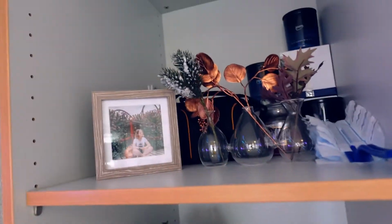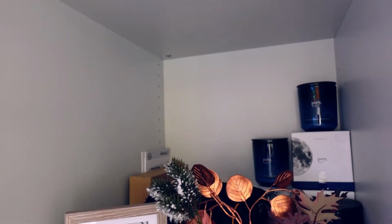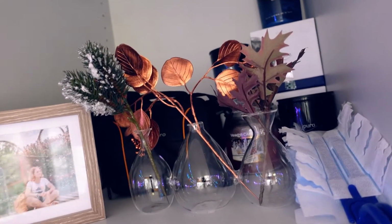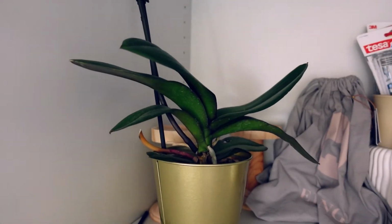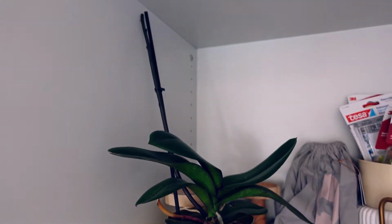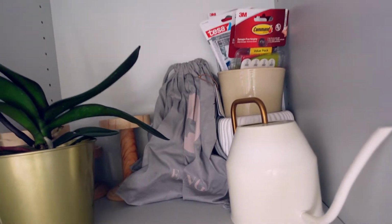So up here on the first shelf, this is where I store all my boxes and my used scented candles that I still want to keep. And I've got a decorative fake plant thing and a picture. And then here I've got my orchid, which is currently dormant. She's not blooming at the moment, but she's still hanging in there. Then I've got my watering can and some miscellaneous stuff back there.